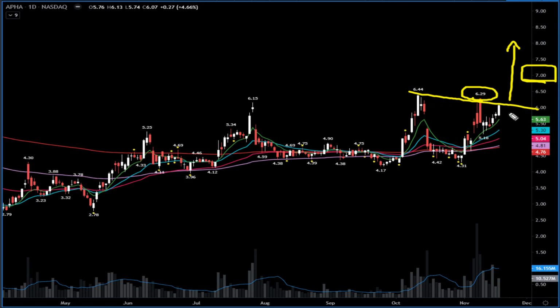It's gaining momentum, very nice momentum, holding above the 8-day moving average, above 5.6. Yesterday it was 5.74 and closed near the highs above $6. So if the stock goes above 6.3, watch out, it can go into the $7 area. So keep it on your watch, it can be a good trade going forward. Those are the biggest names that I have for you in the cannabis sector.